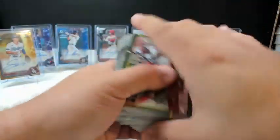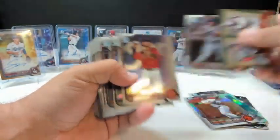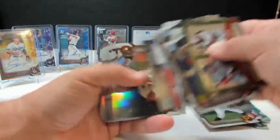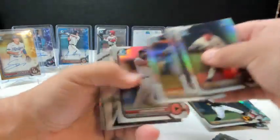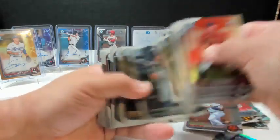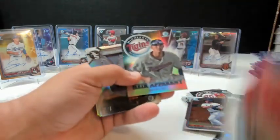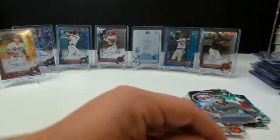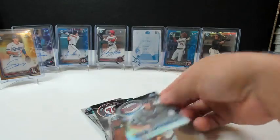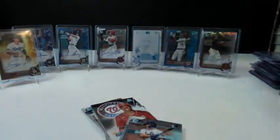Last pile here, then we will top load and then do a recap. Parada base. Here's a Brooks Lee refractor to 250 for the Twins. Nice. Insert card. That'll do it for the break. Sleeve and top load. Do a recap.